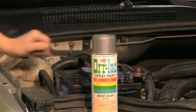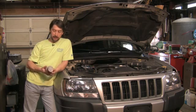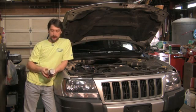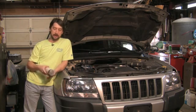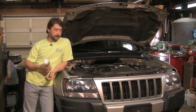One thing I don't recommend doing if you got this thought in your head is to use spray paint. It's okay to touch up a small area, but to paint a whole vehicle with a whole bunch of spray cans, you'll probably use 30, 40 cans, and you really don't want to go down that road.